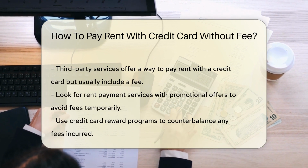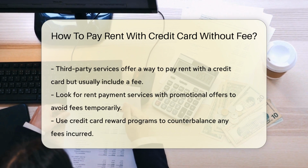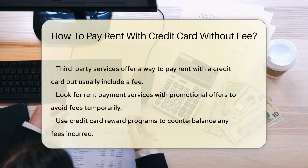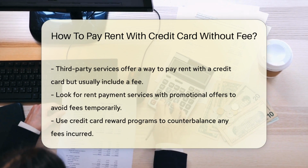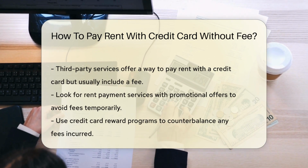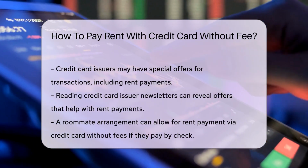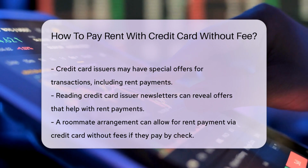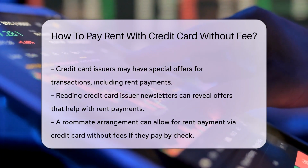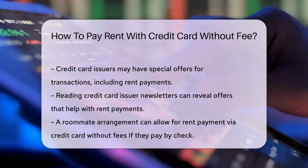One method is to look for a rent payment service that offers a promotion. Promos can mean zero fees for a limited time. Timing is everything. Another trick is to use reward programs from your credit card to offset fees. It's like giving a high five to your wallet. Also, some credit card issuers might have special offers for certain transactions. Keep an eye on those newsletters that usually head to the trash. They could contain gold.